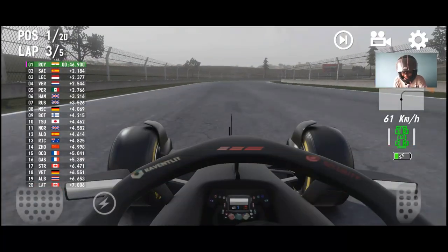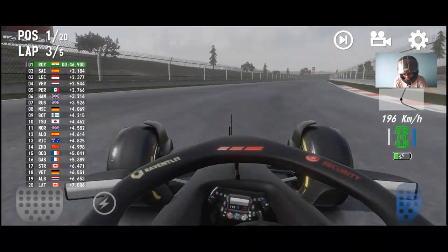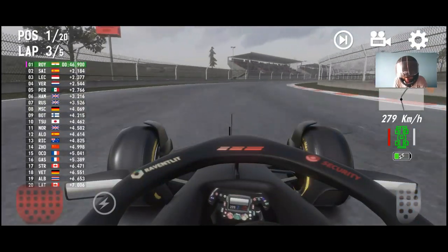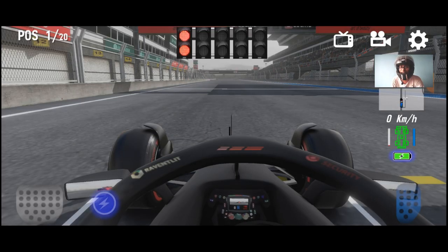So we are starting the race on the medium with a one stop strategy. I'll try to do the one stop and from P1. Let's go. Pierre Gasly! Let's go! Round 3, Australia, switching on the ERS button. Hoping for the best.